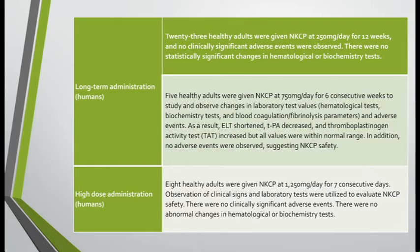8 healthy adults were given Nkcp at 1,250 milligrams per day for 7 consecutive days. Observation of clinical signs and laboratory tests were utilized to evaluate Nkcp safety. There were no clinically significant adverse events observed. There were no abnormal changes in the hematologic or biochemistry tests.